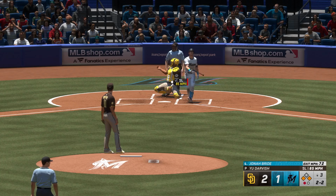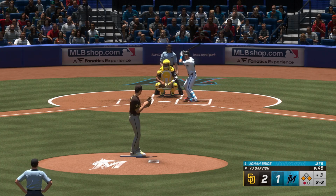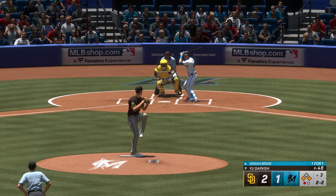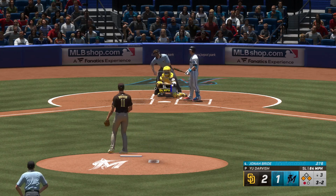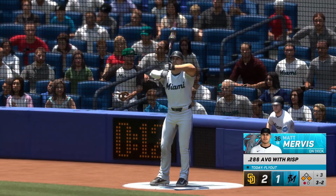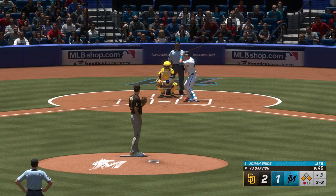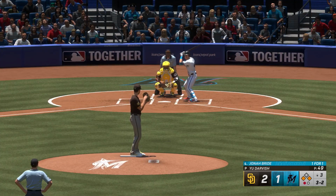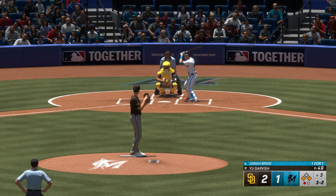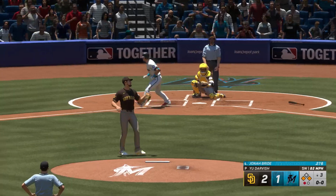Foul ball, another 2-2 upcoming. Just misses the mark outside the zone. Really good take, especially with 2 strikes. Tying run in scoring position here in the last half of the third. And that'll load the bases.